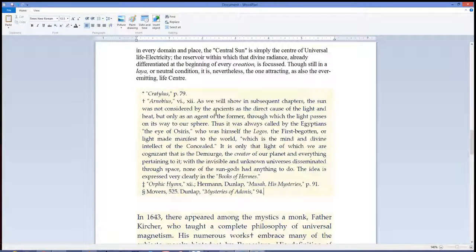Now this is interesting here, and this is from Isis Unveiled. As we will show in subsequent chapters, the sun was not considered by the ancients the direct cause of the light, so there we go again, but as an agent of the former, through which the light passes on its way to our sphere. So the light, once again, so this electricity is coming from the central sun, the Orion Nebula, and our sun is not the source of it, it is.